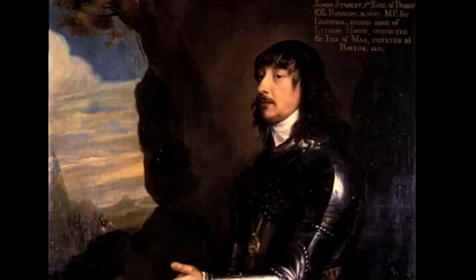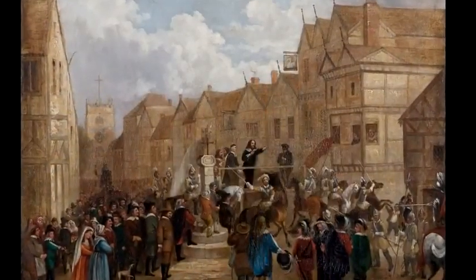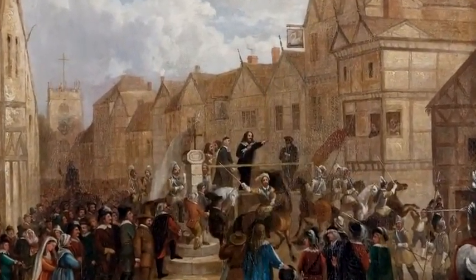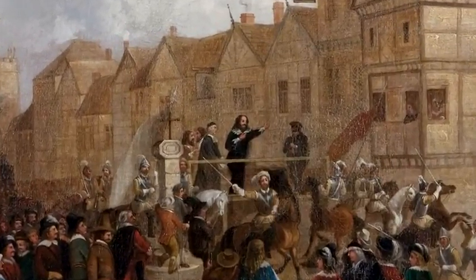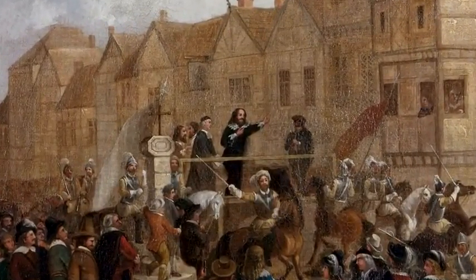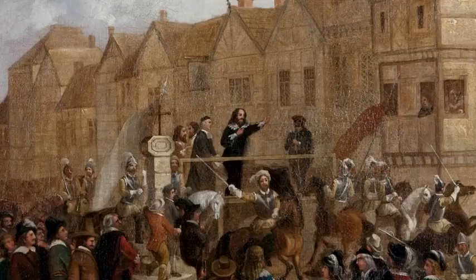But within weeks the Earl had suffered a devastating defeat. He was captured, tried and executed for high treason. His Manx army were hunted to death in the English countryside, and those who escaped had to make their own way back to the island, even though many of them couldn't speak English.